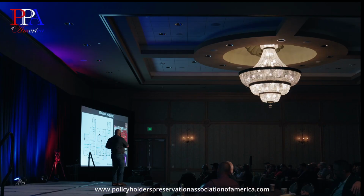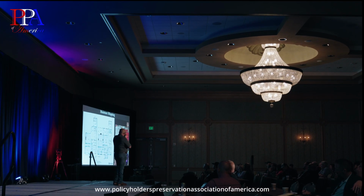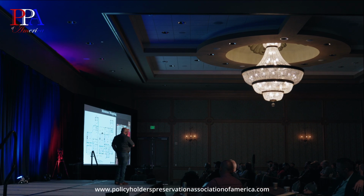We go as far as using our Matterport. I don't know if you guys can see it, but there are the percentages on the Matterport itself. So we Matterport every single job that we do, but we also use that Matterport for multiple tasks. When we're walking through this project with the Matterport, we tag all of the areas that we moisture map.